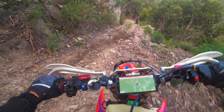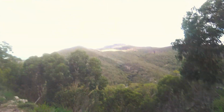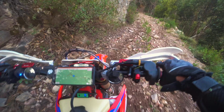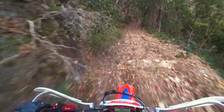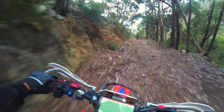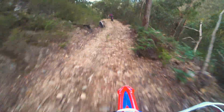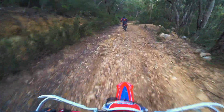Might drop across to the left-hand side of the track. What a beautiful place. Absolutely beautiful place to ride. Off she goes. So when I dropped it the first time, I nearly fell off the side of a cliff. It's not ideal. Not ideal at all.